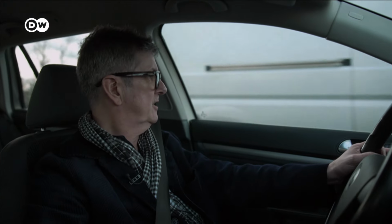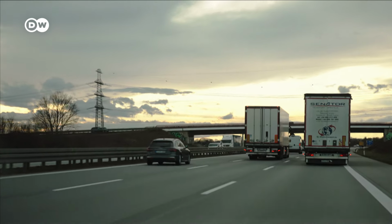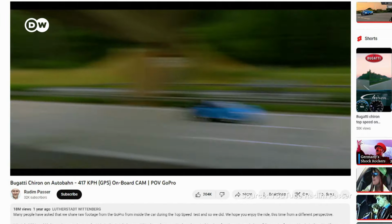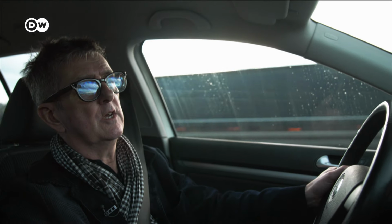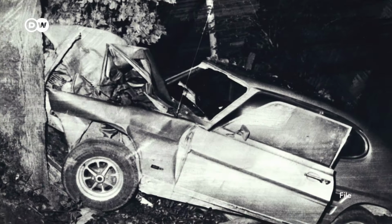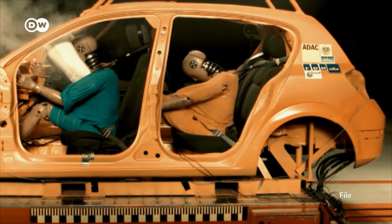So this is what usually happens, far too much traffic really to drive as fast as you like. But in 2021, Czech billionaire Radim Passer did manage to drive at 417 kilometers per hour on the Autobahn near Wittenberg. His video quickly notched up millions of views. Mr. Passer was driving on the Autobahn very early on a Sunday morning. He had a big team of helpers who had already gone ahead to see that the motorway was almost empty. But high-speed drives, especially if the driver is inexperienced, can end badly.